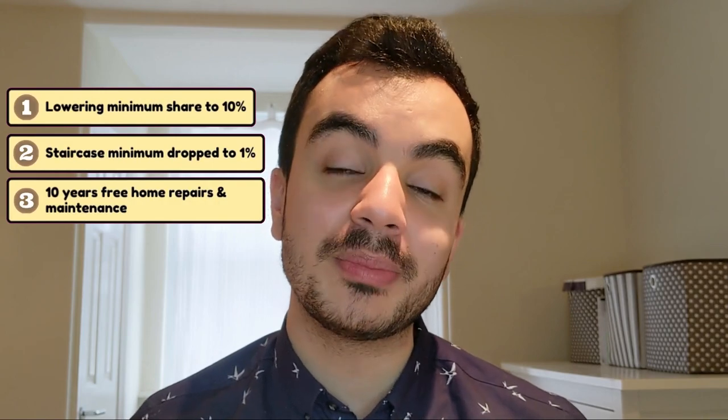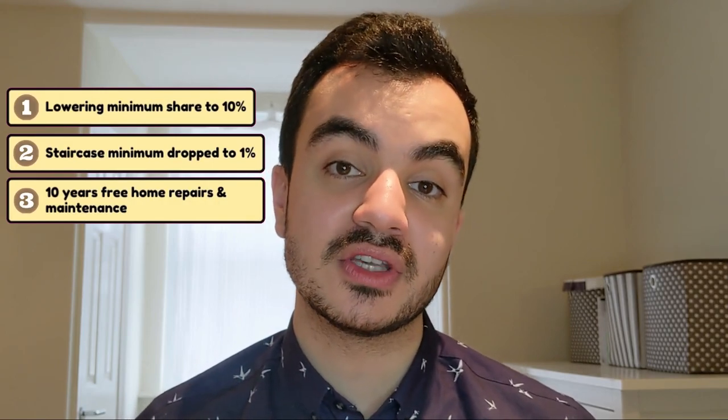Now, the next change that they're introducing is a 10-year period where you, the buyer, are not responsible for paying any home repairs or maintenance costs associated with the property. That will all be covered by the housing association. Now, when I first read this, I was actually really surprised. I thought, wow, this is actually a really, really good benefit to the shared ownership scheme.